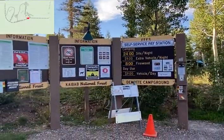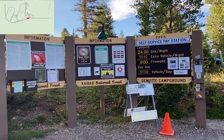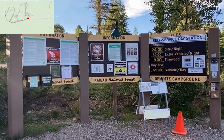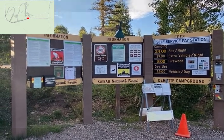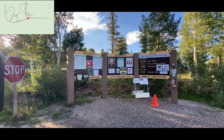$24 a night, $9 for an extra vehicle if you've got a tow vehicle. And today is August 4th, 2022, so these are the prices as of today. Right. Well, it doesn't say anything about length there. So pretty much if you fit, you're fine.